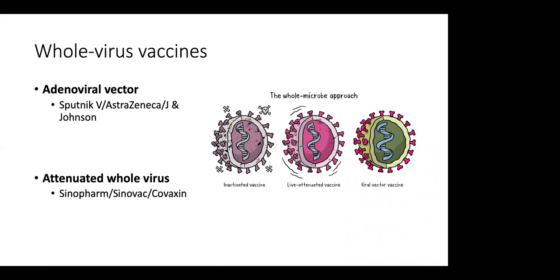So we've got the adenoviral vector vaccines. Now, how do these work? With these vaccines, it's similar to the mRNA vaccines. What they do is they again take away the genetic material of the coronavirus. They modify it so that it does not replicate or multiply in the human body. And when it's modified, they then put it into the envelope of another virus called an adenovirus.